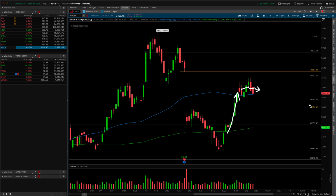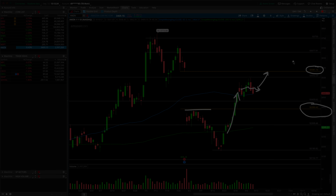If we do break down, I would imagine we go back down to the bottom of the gap here at this 3,400, we'll call it for round numbers' sake. And if we move higher, I would expect the gap fill and maybe some resistance here, close to that 3,581.